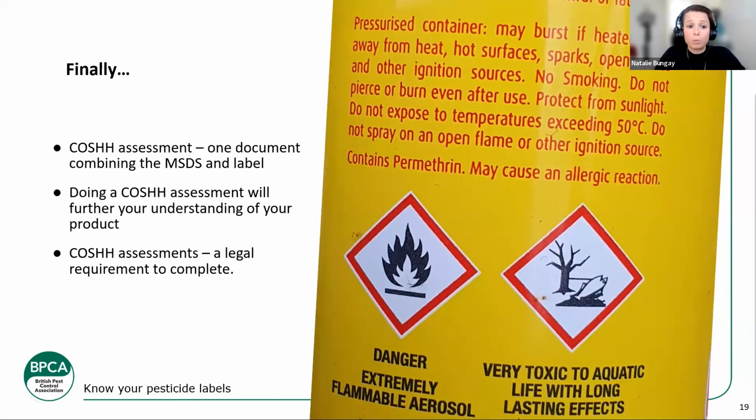If something was to happen and you couldn't produce a COSHH assessment, you could still get yourself into some hot water, okay? There is no reason why you wouldn't do a COSHH assessment, even if it's just yourself in a company. And certainly even if you've got 1 employee or 2 employees, doing a COSHH assessment makes you look at the label, makes you look at the safety data sheet and go, right, and you'll see all these things I've mentioned. You'll be like, oh yeah, okay, it says this, it says that.